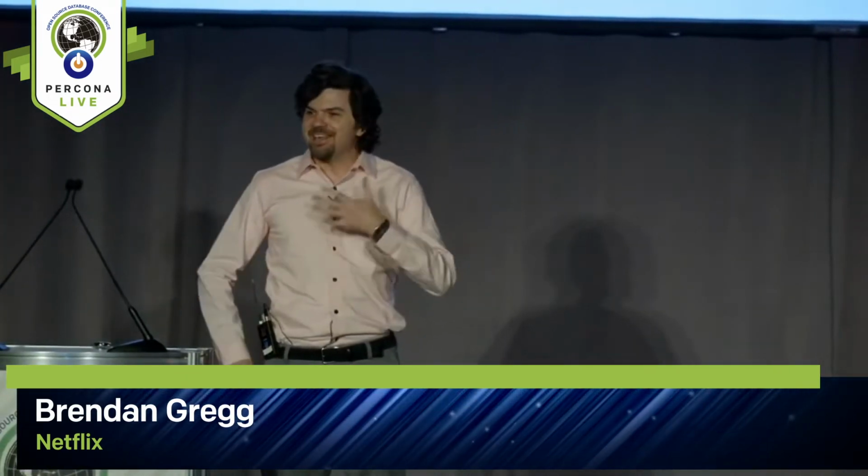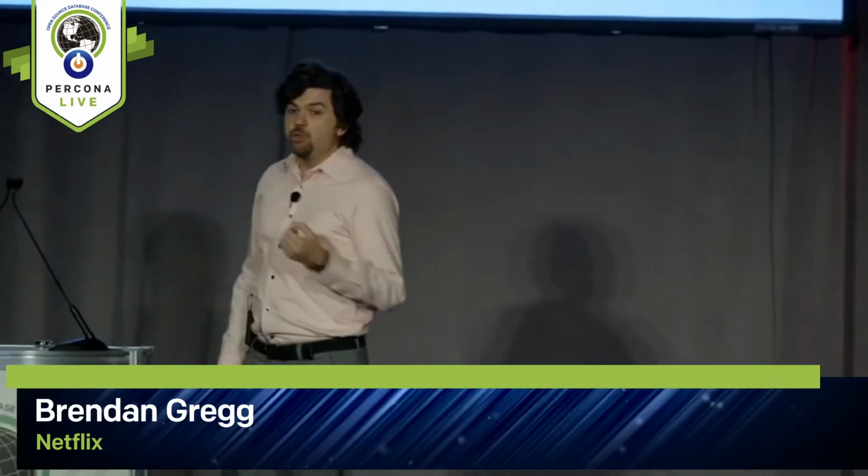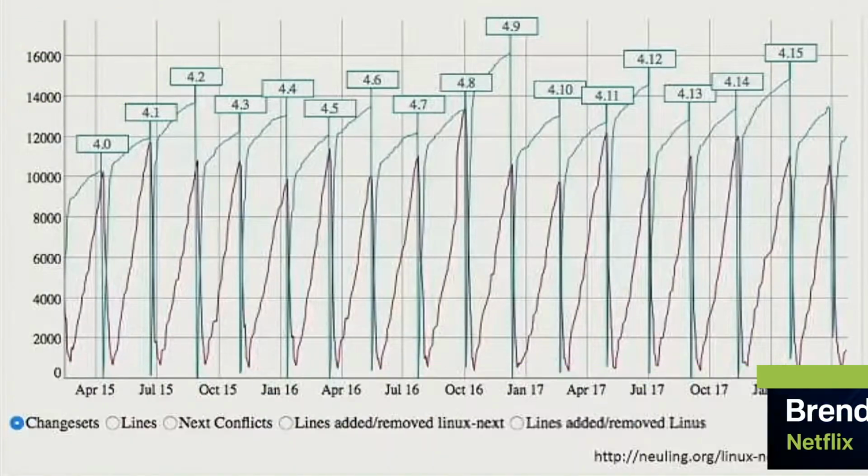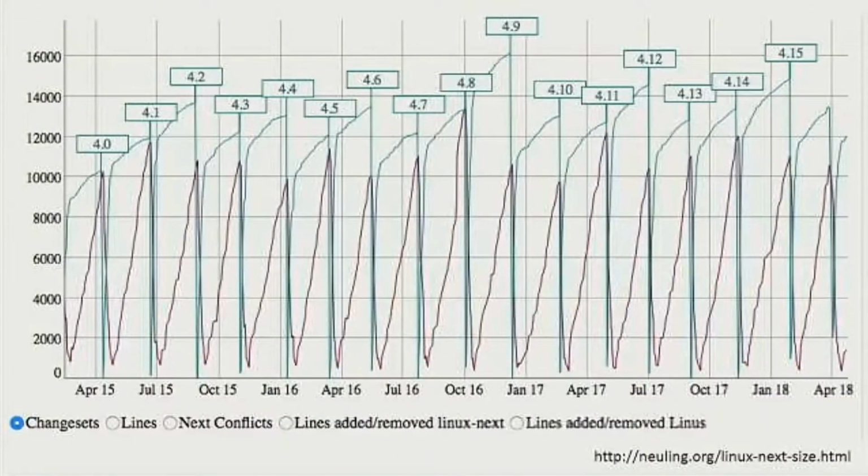This is something that I do at Netflix, and so giving a state of Linux performance is very easy for me to do. But the first thing I want to discuss is that Linux changes very rapidly. We have a release every 2 to 3 months, and I've got a chart here, you can check it out online, that shows how many commits appear in each of the Linux releases. There's about 10,000 commits and about 1 million lines of code change with every Linux release.